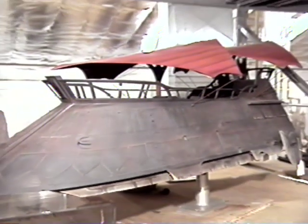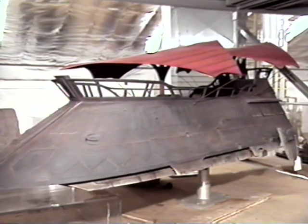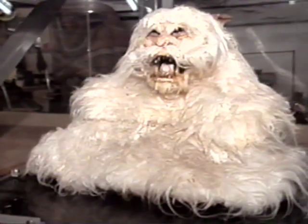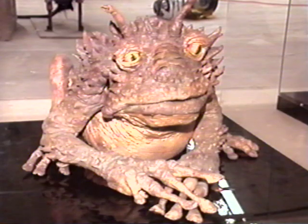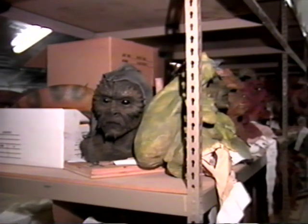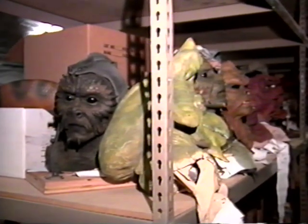Jabba's sail barge from Return of the Jedi. This was built full size in Yuma, Arizona. The Wampa ice creature from Empire Strikes Back. The road creature from Return of the Jedi. He was sitting outside of Jabba's palace and snatched up a crawling insect. These are some of the various creatures that were in the background of Jabba's palace.